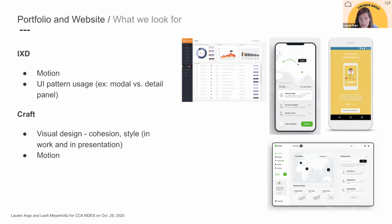And then motion. Screens are not static. You don't just click from one screen to the next. How does a screen transition from one to the next, and what is the motion within there? And then visual design leans more on what I'm calling craft. You've got the patterns right, and I can see that things move as I'd expect screen to screen, but how things move and the visual style and cohesion of the application is more of the craft part. Is it easy to find what I need on the screen? The calls to action are called out very clearly, and the style is consistent and cohesive.